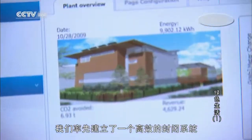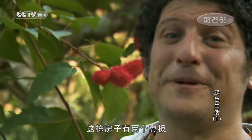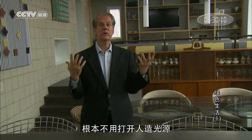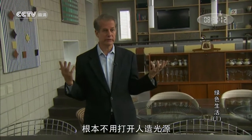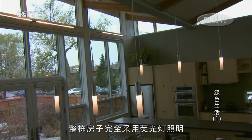The way we looked at this project is we first built a very efficient envelope. The house is split into 2 wings, so tons of natural light can stream in. That cuts back on the energy-consuming artificial light. The house is always filled with natural light, and I don't have to turn on the artificial lights. Overall, the lighting that's in the home is fluorescent lighting.